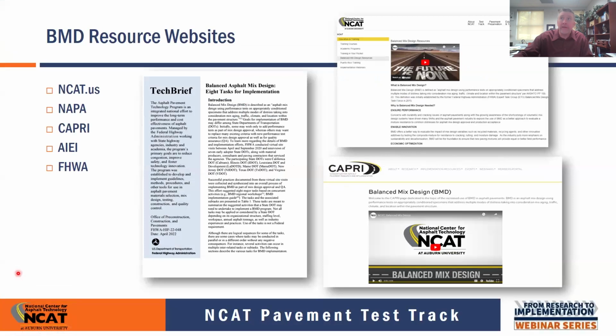Trying to get my laser pointer. Here's a picture of what that is. There's a lot of resources as you scroll down through there. We primarily send people to NAPA. There is a Balanced Mix Design resource page with them. I'm going to highlight that a little heavier coming up next.